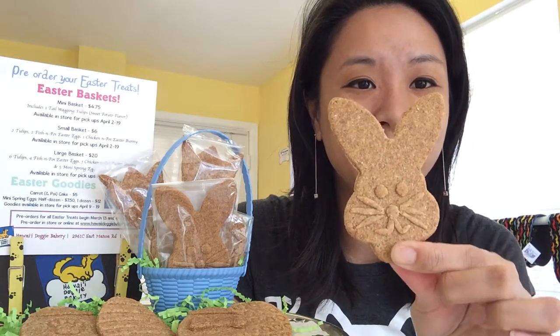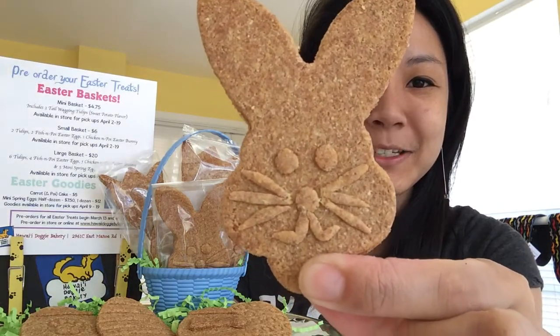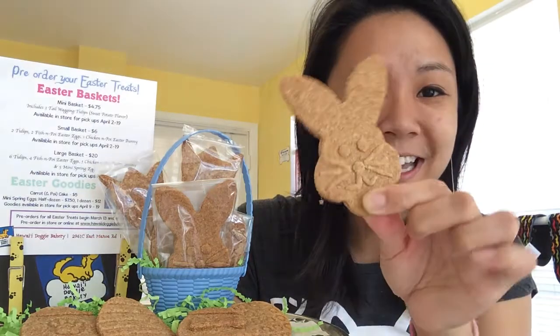So I thought we would share with you the process of how we make one of the shapes. And one of the shapes that we're going to show you is this Easter bunny. So this Easter bunny is Chicken-n-Poi flavored, and yeah, he's got a little face and everything, so enjoy the video!